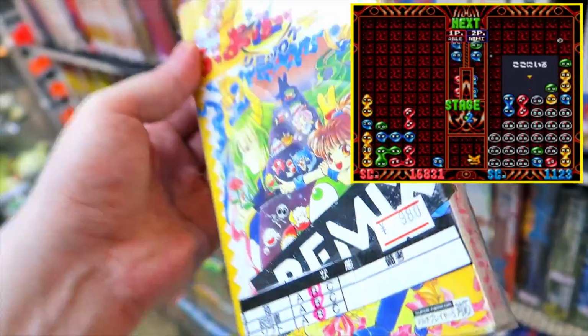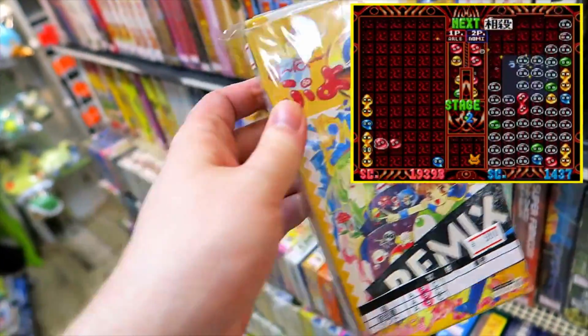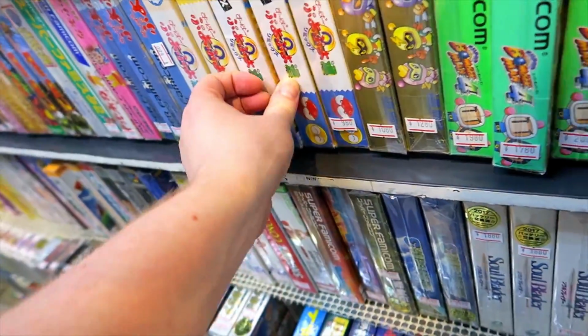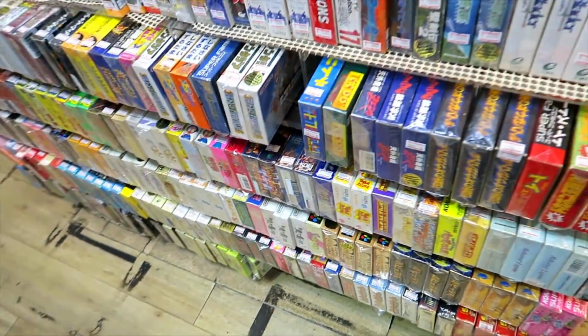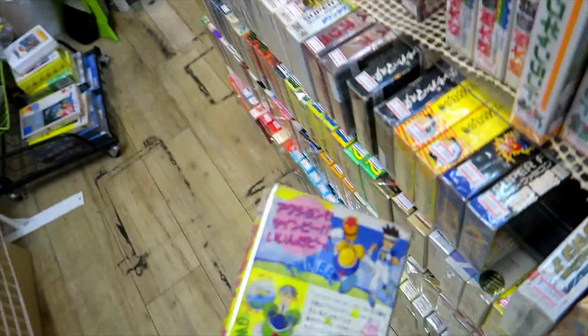Puyo Puyo Remix for $9.80 with everything in B condition. Puyo Puyo 2 Remix. Great game. Any Puyo Puyo puzzle game is going to be great. Any Puyo Puyos or Kirby's Avalanche, Dr. Robotnik's Mean Bean Machine. Those are always cool.